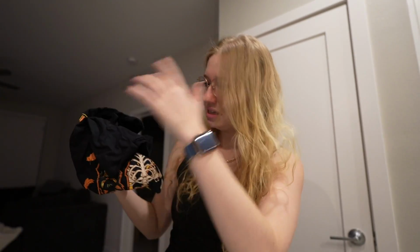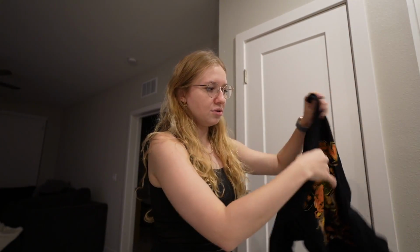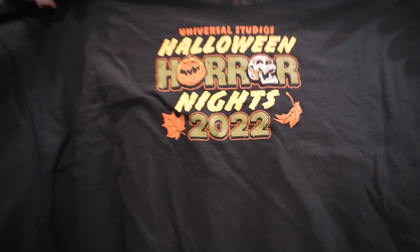Okay, so we literally just got home and I wanted to try on the shirt because I wanted to show you, and also see if this was a good size in case you're looking for a shirt when you get there, so you can know what size to get. So this is the back. It says Halloween Horror Nights 2022. It even smells like the Universal store. I mean, that makes sense.